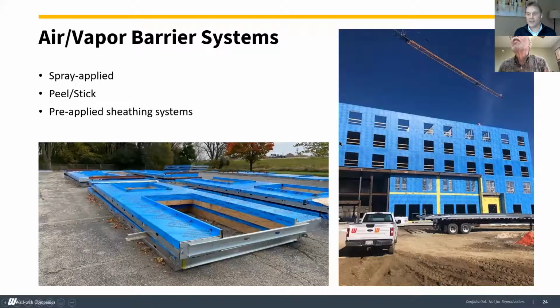But you can see in this picture on the right, as the panels are set, you're ready to go. You can start putting sheathing or the cladding systems on. You can start getting the windows on right away. But you do have to treat the seams, of course.